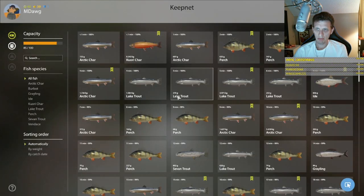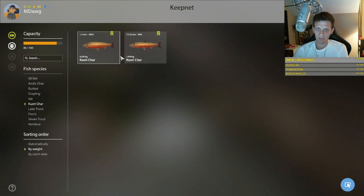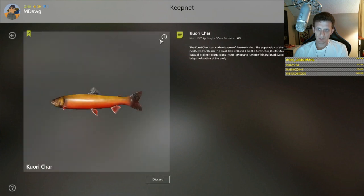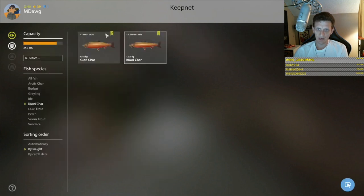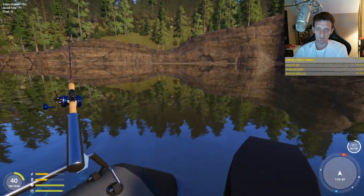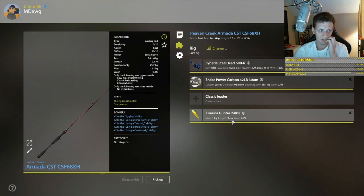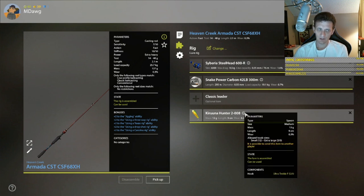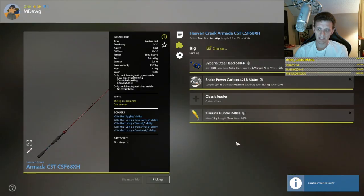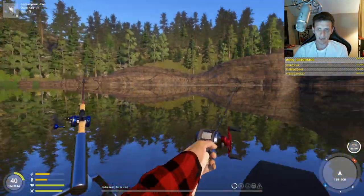In fact, if you go by weight, that's the largest fish we've caught. And if you go by Kuori, we've only caught 2, right? This one was on the Hunter 208, and this one was on the Vico 25 gram 10. So yeah, here's the other one we're using, the sort of mid-size Hunter 2008. Again, we do have what I call a fluff hook on. It's a 2.0 size ultra treble, and pretty much the whole day.